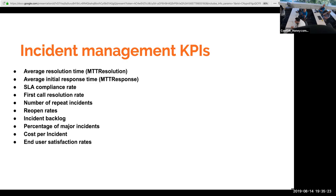Anybody know why that's important? Average initial response time. We try to figure out when the incident started and when we responded. That's super important. The longer that is, the worse it is. If you notice there's a problem and you start an incident a minute later, that's a good thing for the customer. So check that.